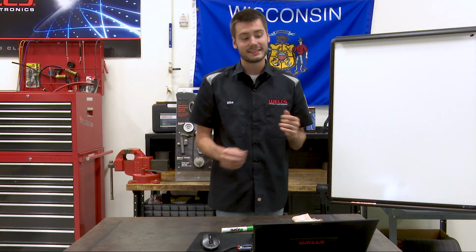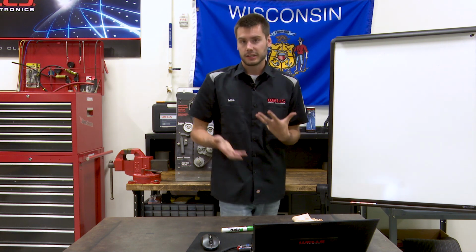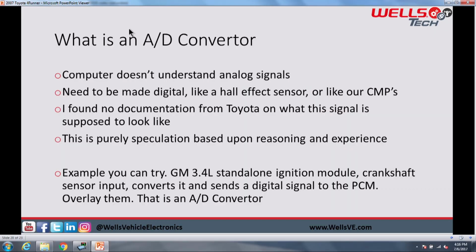All right, changing gears, what is an A to D converter, an analog to digital converter? First of all, we need to remember a computer does not understand analog signals. It doesn't understand AC voltage. It doesn't understand anything underneath 0.